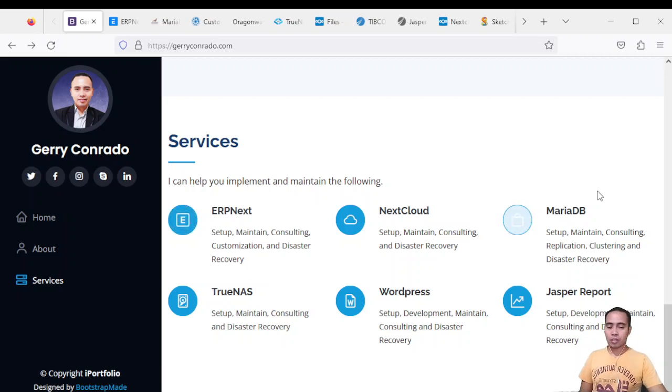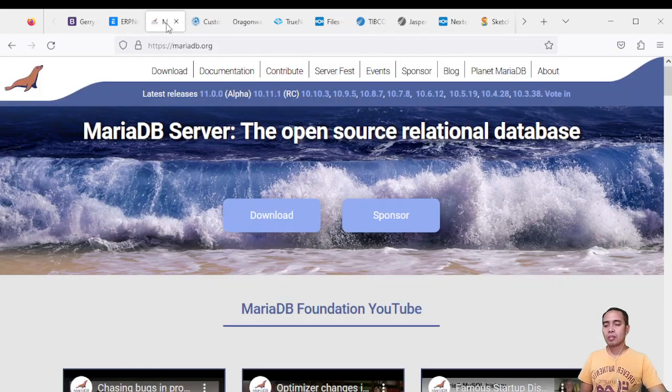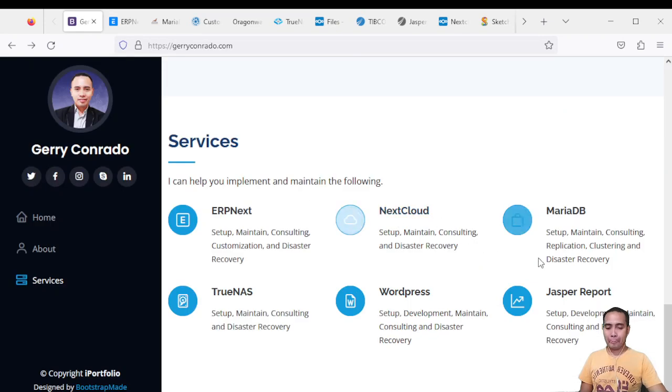Okay, now let's go to MariaDB. So what is MariaDB? An open source relational database management system, or RDBMS. See, it's an open source relational database. So, a must-have for a company.